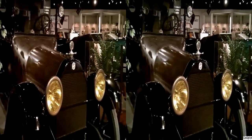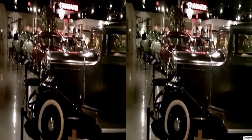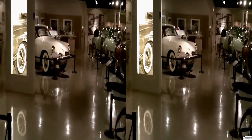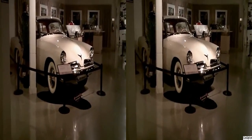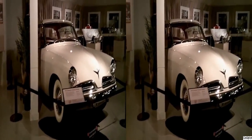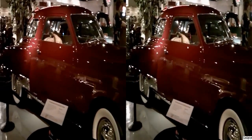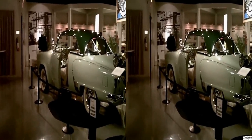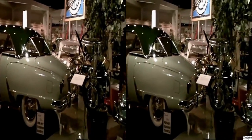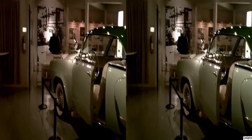Some more Studebakers. This one's a 1917. There's a '53 Starliner hardtop. Bullet nose. These are all post-war cars from Studebaker. Studebaker's the first company really out with a new post-war car. It's the Studebaker V8. It's one of the few independents with a V8.